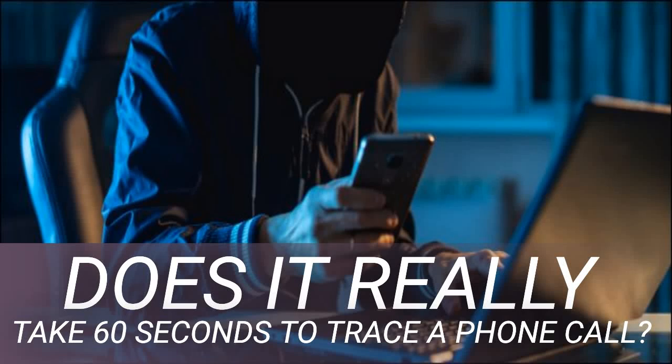Does it really take 60 seconds to trace a phone call? A shrouded, shadowy criminal using a smartphone to make a phone call in front of a laptop. How do you trace a phone call?